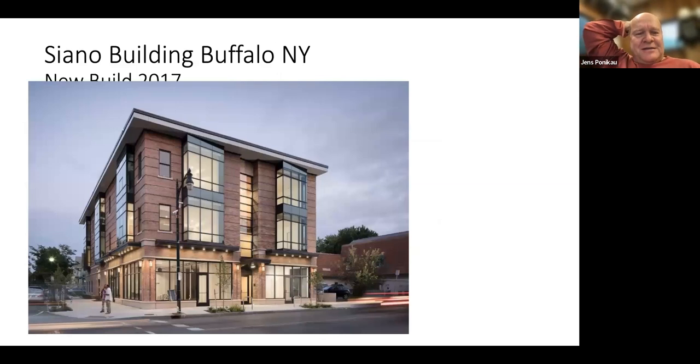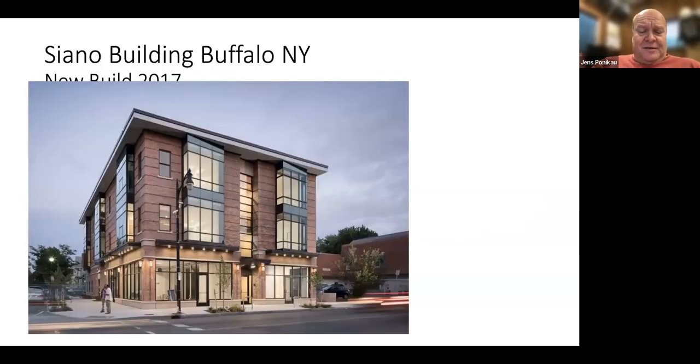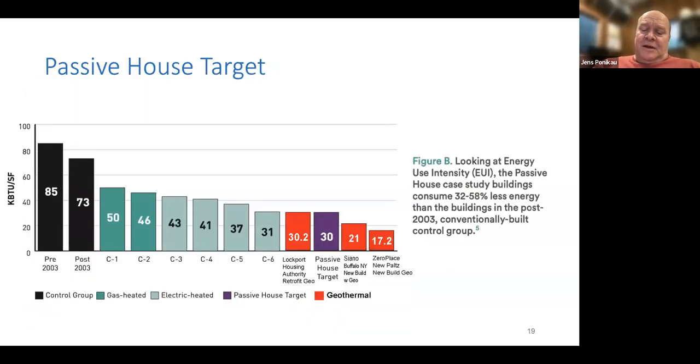Now, the last question we wanted to answer, we followed up with the PSC here. This is a 2017 building in Buffalo, New York, which was quote unquote only done by following the energy code, code minimum, like it is today. Nothing else, nothing special, except it has a geo system, 100% hot water, all heating, all cooling. The geo system here is underneath the building, exactly the way it is at zero place. And it was interesting what the performance was. We achieved about 21 kBtu per square foot per year in terms of energy performance. That means if you take a building where you do nothing else with code minimum and you put in a geo system, you are immediately about a third below passive house target.